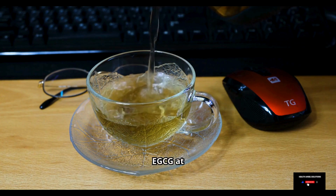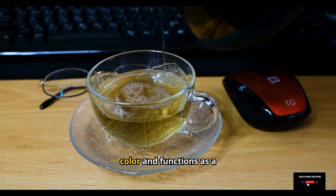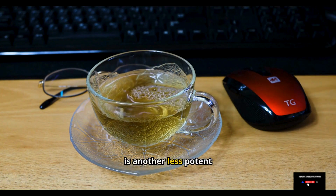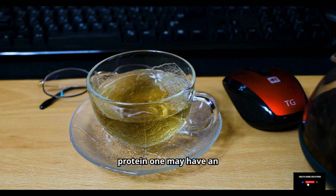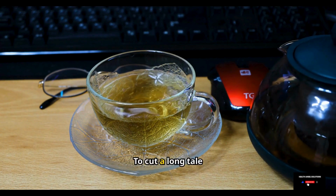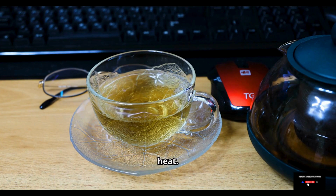Fucoxanthin, a vitamin A-like substance that gives brown seaweed its brown color and functions as a bioactive component, is another less potent fat-burning substance. Its activity on uncoupling protein one may have an anti-obesity effect, according to studies. To cut a long story short, fucoxanthin works on your fat cells to promote thermogenesis, or the generation of heat.